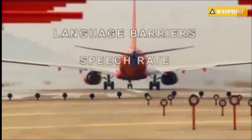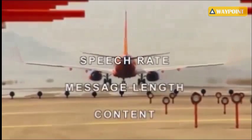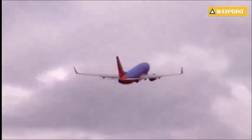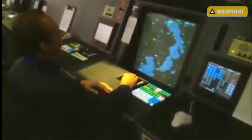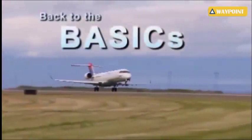Language barriers, speech rate, message length, and content can all contribute to the breakdown of communications. In this program, we're going to look at some strategies controllers can use to avoid getting into situations where there's a breakdown in communication. Both pilots and controllers can work towards improving communications by getting back to the basics.